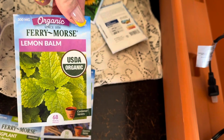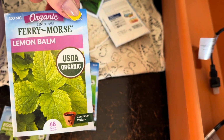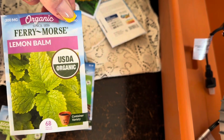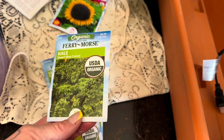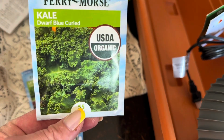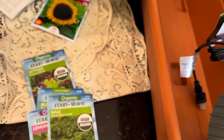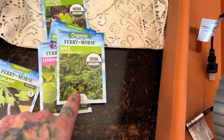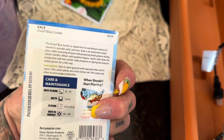This is a hit and miss. Most of the time we don't end up growing these, but we have to end up buying them from the nursery. But I thought this would be fun for the girls to try and grow. Kale, I say the girls because they're younger. The boys chip in if they want to. Got some kale. This is very easy to grow. This should have a container on it. Normally I grow these in containers.